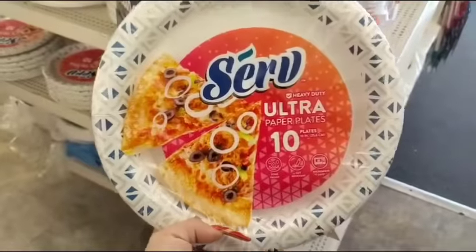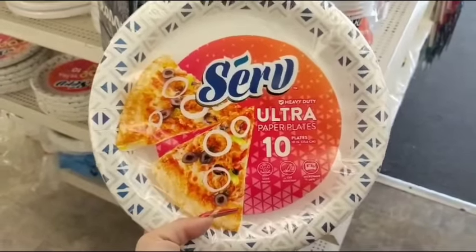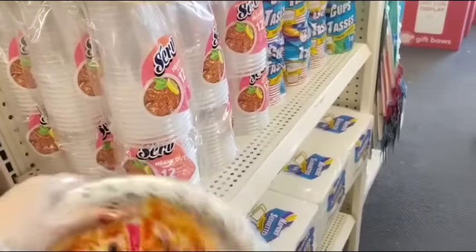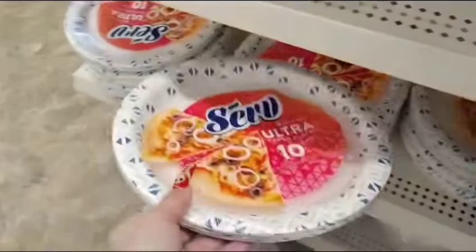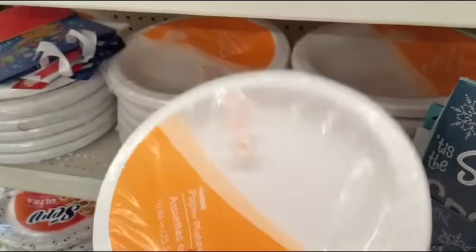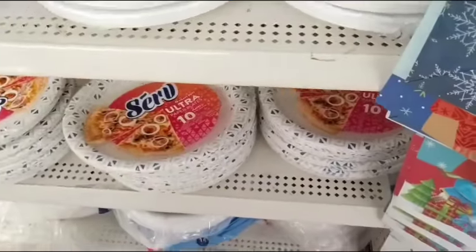Look, they also have these nice plates. These are huge. They're heavy duty. And they also have the 12 of the plastic in the same name brand. That's pretty cool, you guys. They're getting a lot of name brands. Watch out. All right, Dollar Tree, I see you. And then they also have these as well. The Ultra Paper Plates. These are not chintzy at all. I like that. That is a good deal. That's a really good deal, you guys, right there.